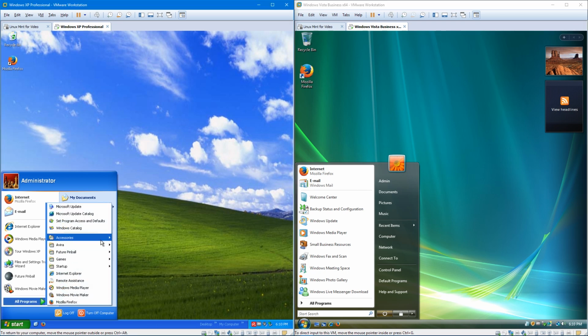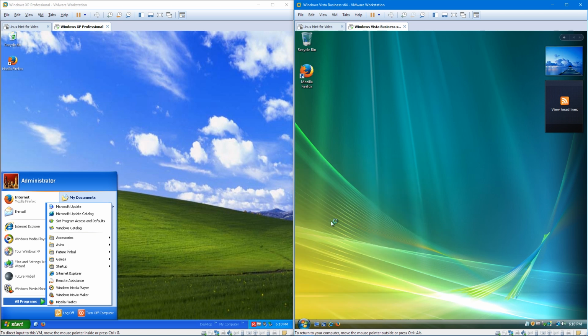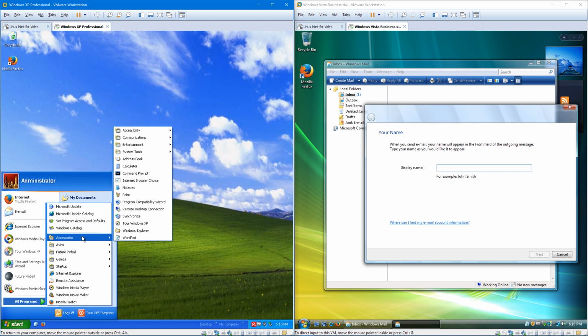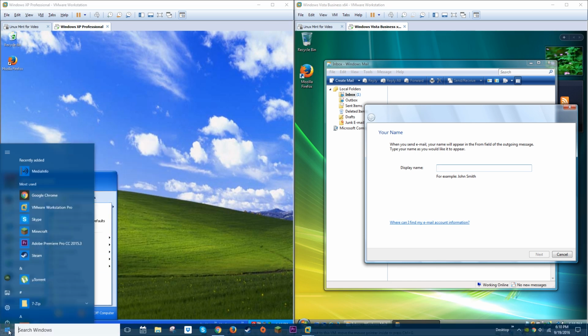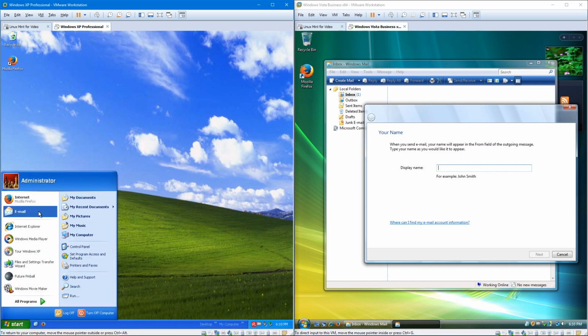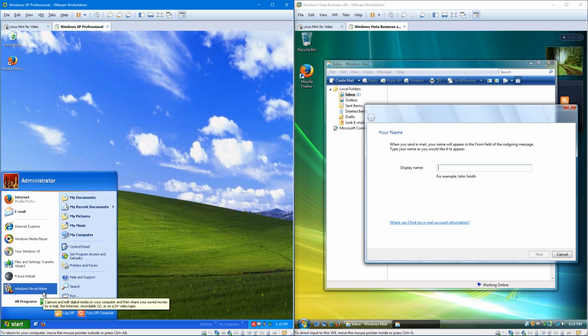So built-in programs, they both relatively come with the same built-in programs. It's just that the built-in programs in Windows Vista are more up-to-date than the ones in Windows XP, obviously. Windows Vista comes with a program called Windows Mail, okay? And Windows XP came with a program called Outlook Express, but I can't seem to find it here. Oh, actually, this might be it.